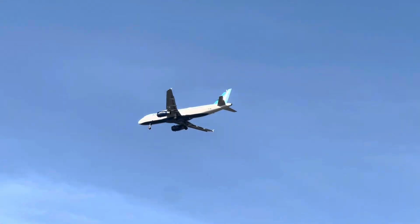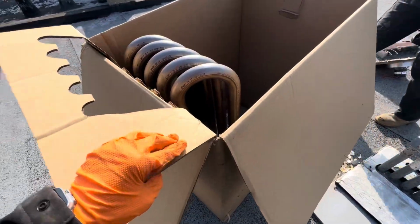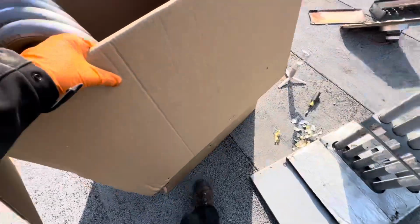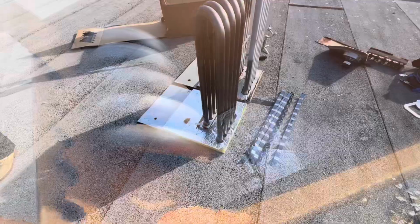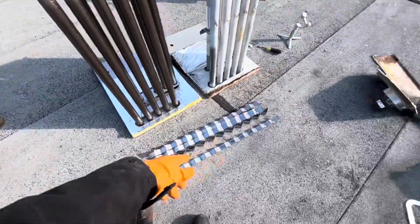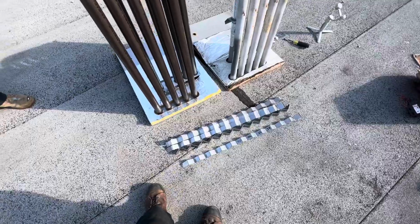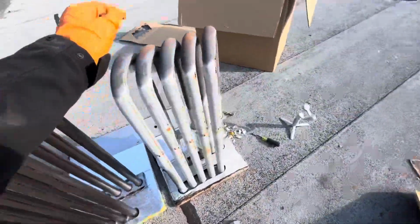Here's JetBlue. But we got the new heat exchanger up and just gonna compare it, make sure, but it looks exactly the same, so should be fine. And there we go, everything is correct. We'll throw the tubulators in and get it mounted in place, and we gotta get this one out of here.